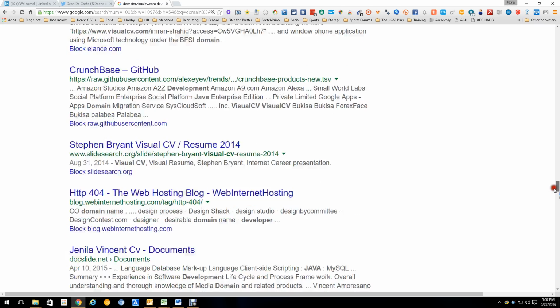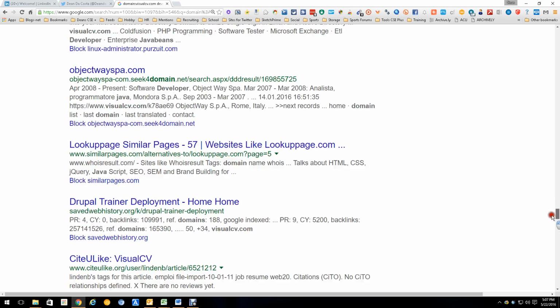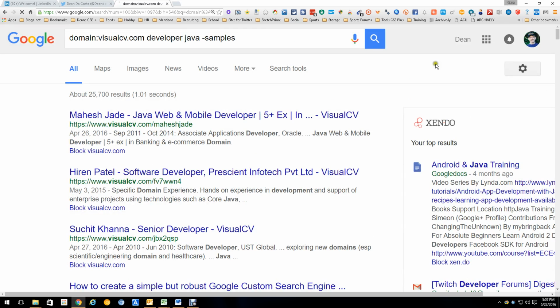Now you'll notice there's some sites in here that aren't Visual CV. The reason they're showing up is because when you go into that site, there's a connection to Visual CV. So while I'm not going to tell you this is the best way to do it, it definitely brings you back more results. And some of these are actually legitimate resumes, which is really pretty cool. So you're actually getting the benefit of X-raying into Visual CV as well as X-raying into other sites that have visual style resumes. Again, realizing that it's a little different than if you do it through the site.